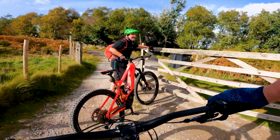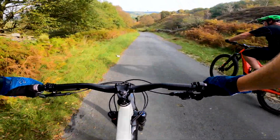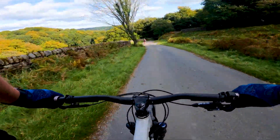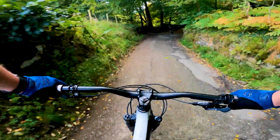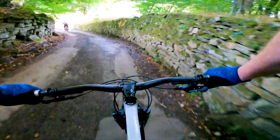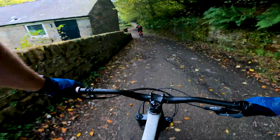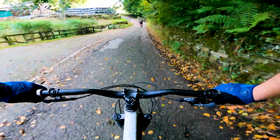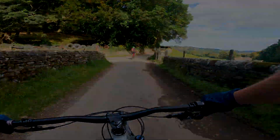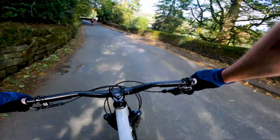That was a good section. Oh, cheers. Busting loose. Yeah. Right, final section. Dropping back into Pateley Bridge now. Thoroughly enjoyed that today.